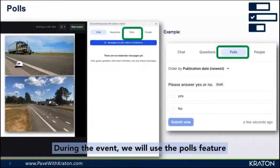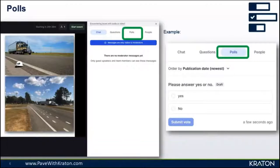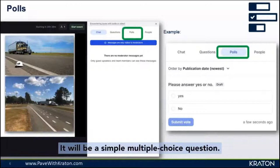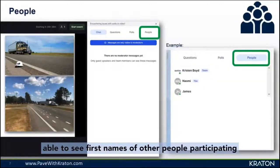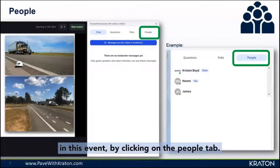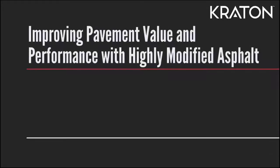During the event, we will use the pause feature a few times to gather your thoughts and opinions. It will be a simple multiple choice question. After answering it, you'll be able to see the distribution of answers. Finally, you are able to see first names of other people participating in this event by clicking on the People tab.